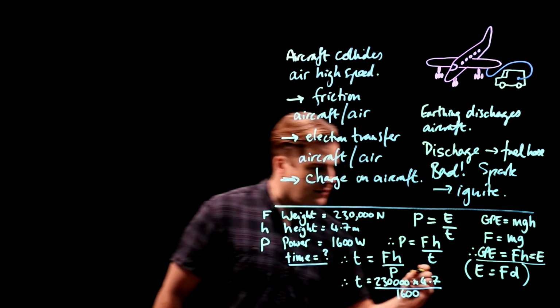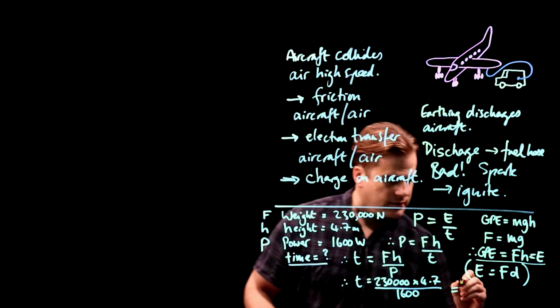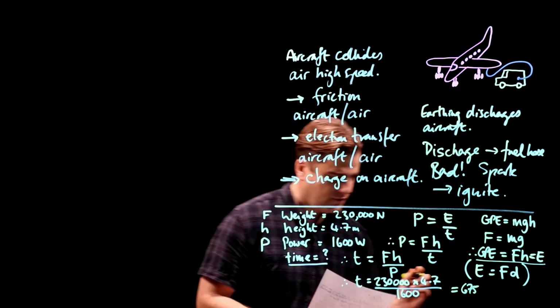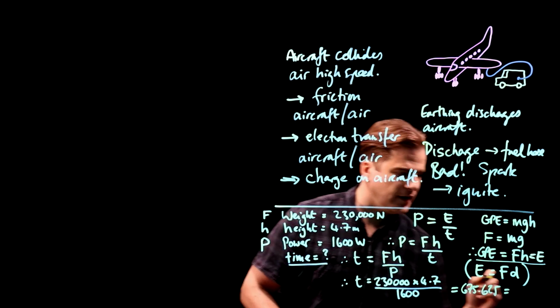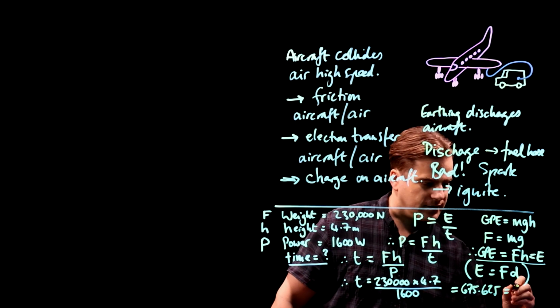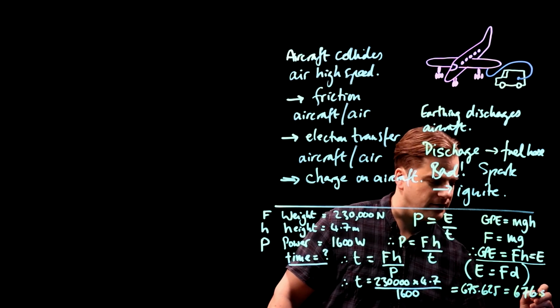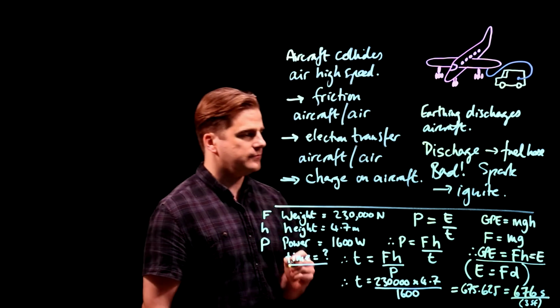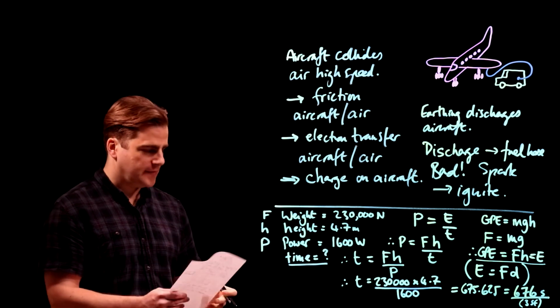Stick it in your calculator and you get 675.625. We're not going to leave it like that. We need a nice sensible choice. Let's go with 676 seconds. And that's to 3 significant figures. There you go. That's how it's done.